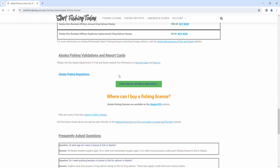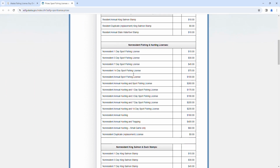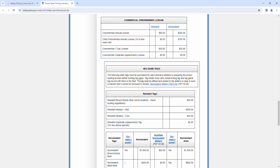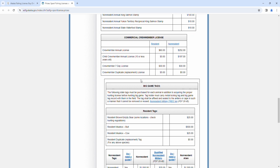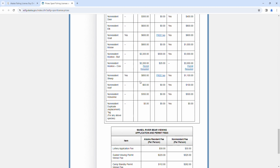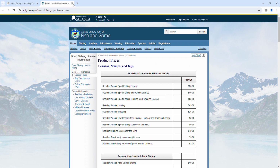Okay. Now, as I noted down here, all the information listed above can be seen directly on the Alaska Department of Fish and Game Licenses and Permits page. So I'm going to show you. If you go ahead and click on this link, again, you're going to open up, and all that information, this is one of the easy sites, is all aggregated and listed here. Everything that was listed on that previous page is all right here for you to see, resident and non-resident. So you can, again, confirm what we have on that page. Also on this page, this isn't just for sport fishing. You're going to see the big game stuff as well. So anything that you hunt. So bear, bison, moose, it's all right here as well. So again, this is if you wanted to do your own research and see it specifically. Close out that tab.